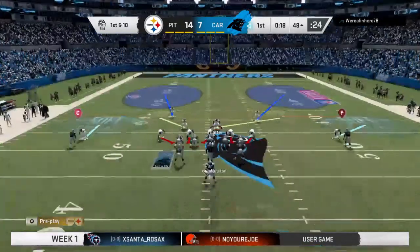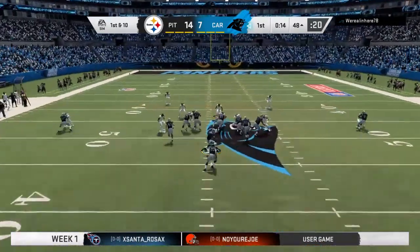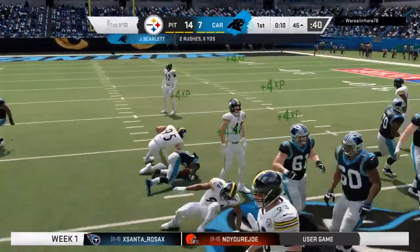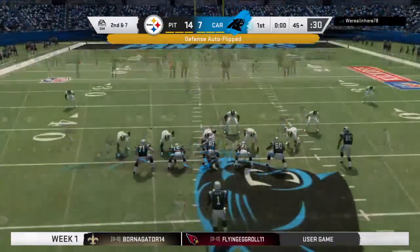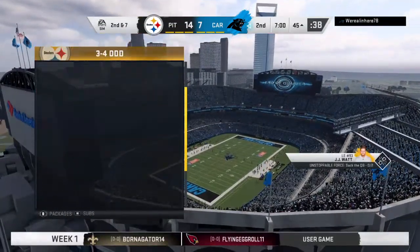Operating out of Steeler territory now. Here's first and 10 at the 48-yard line. They'll run it with Scarlett, a gain of 3, second down. Through one quarter, 14-7 our score.